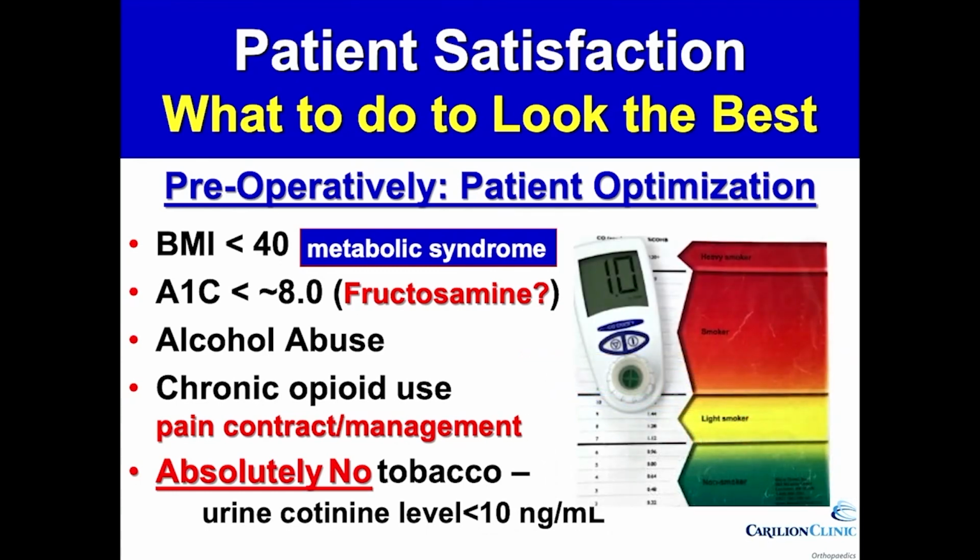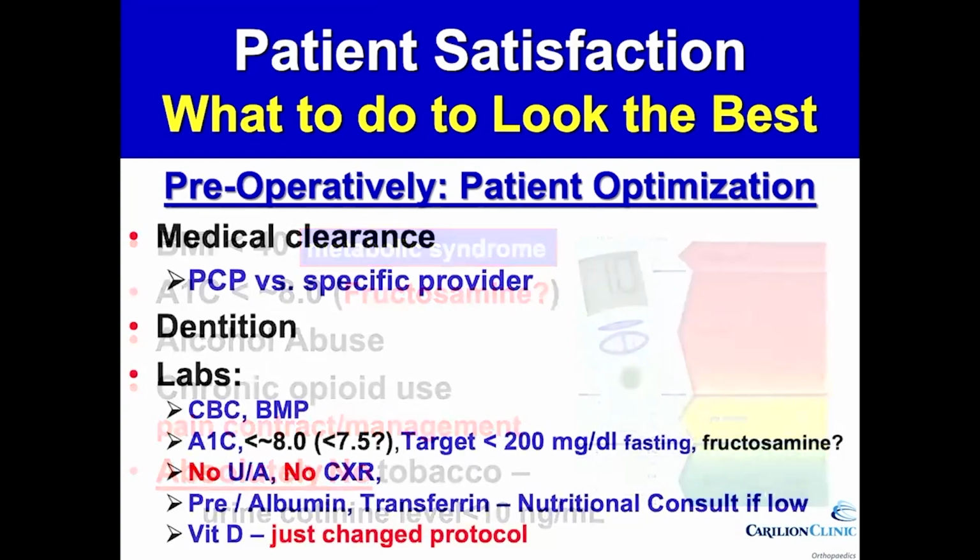And so we routinely get cotinine. We have this machine in our office. We can test them in real time, and we can tell them what their level is, and we can show that to them. And the two things that'll get people to stop smoking are, one, if they hurt bad enough and they want a total joint, and two, if they're pregnant. After that, they may go back, but this is a hard stop for us.